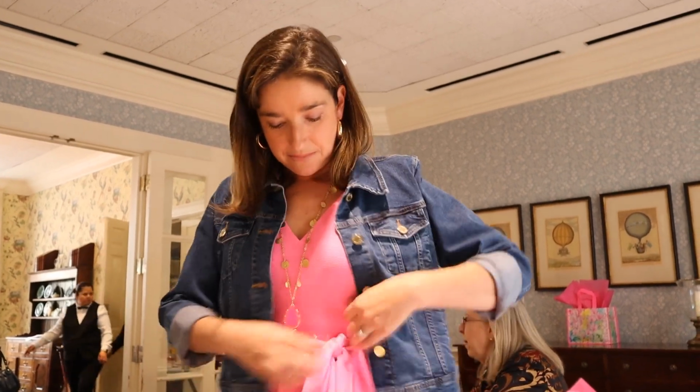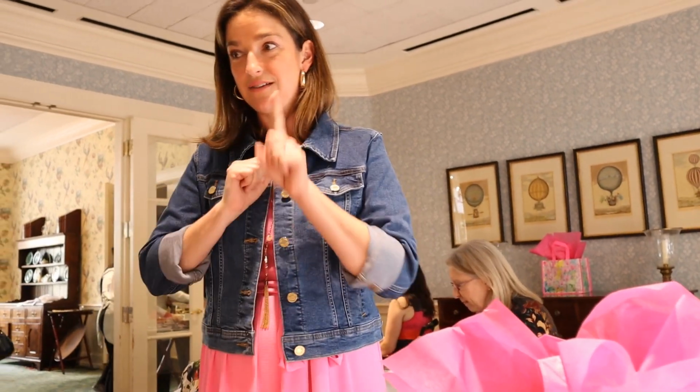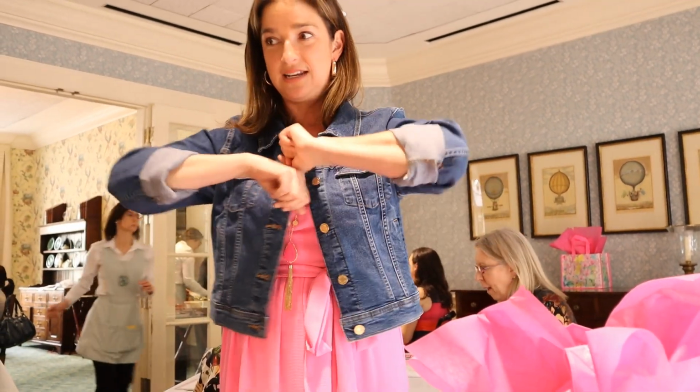Anyway, so this is my third and final look. It's got that pink, beautiful Lilly pink that Lilly pulls off so well. Ties right here, it's sleeveless. They put it with this stretchy, very important, stretchy denim jacket. So you can drive in it, you can do all sorts of things. And then they paired it with gold earrings as well, and a gold necklace, so the gold jewelry. Lovely. I like the accents.